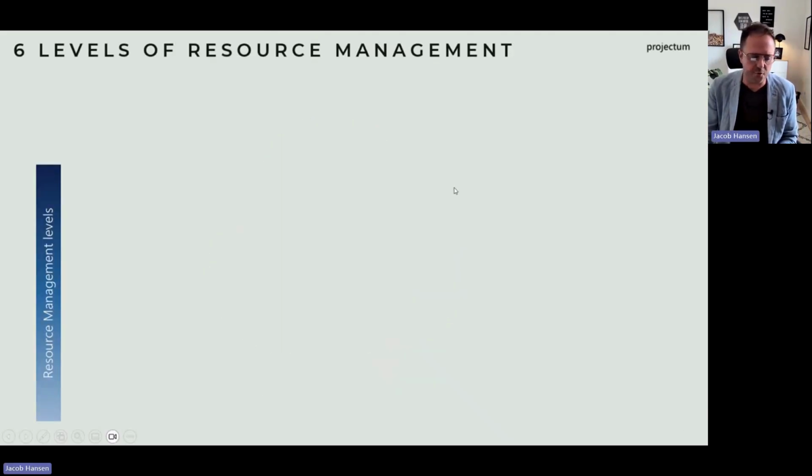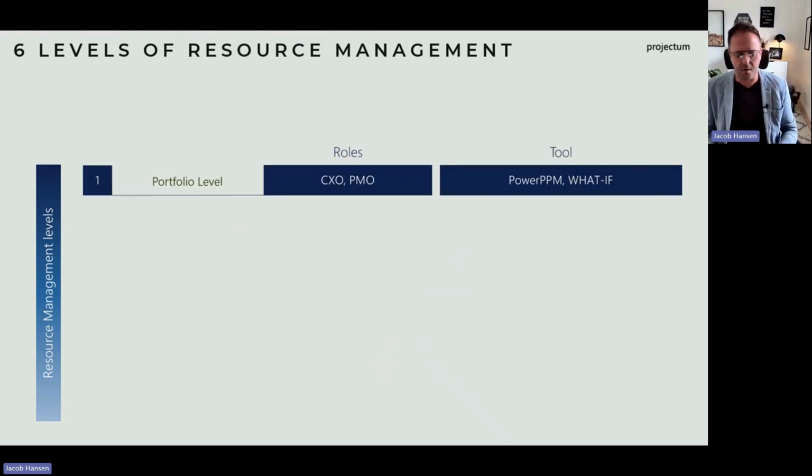First of all, I will take you through the 6 levels of resource management. When I talk with clients, we talk about resource management from many different perspectives. Often when we talk with management, they care about portfolio level resource management. We're talking with the CXO, with the PMO, the portfolio management office, and very often we discuss resource management from the perspective of how many employees do we need next year to fulfill the resource management challenges that we are facing.